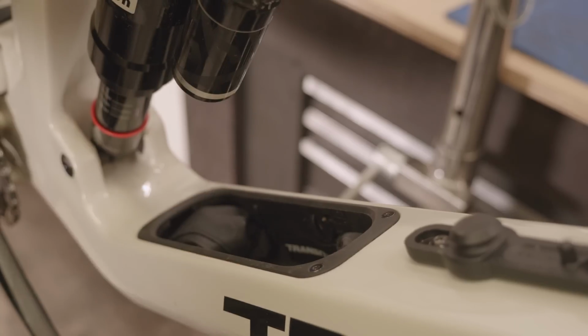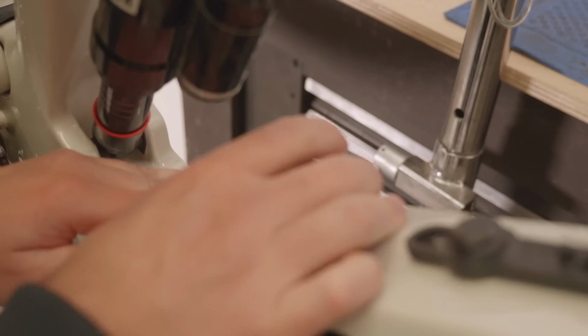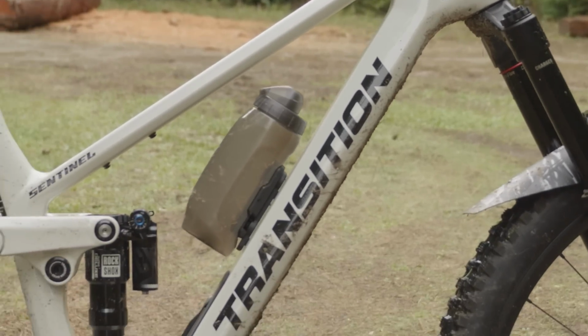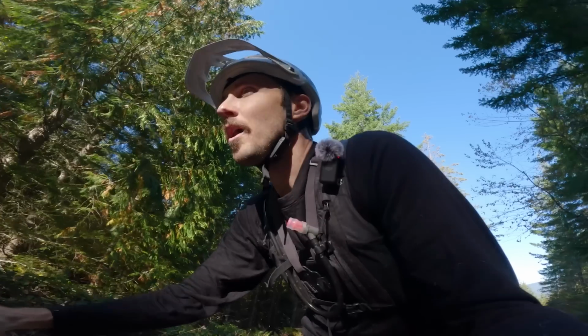The down tube is a little larger than the previous generation to accommodate that boombox, but it's not that massive either, honestly. You aren't going to be packing a ton of stuff in it, but you can throw some little goodies in there just to help out with what you're carrying.